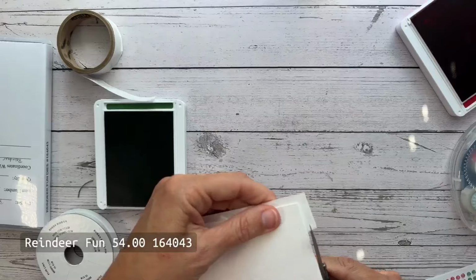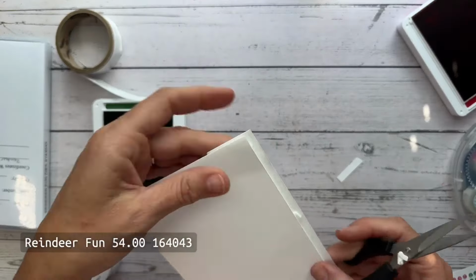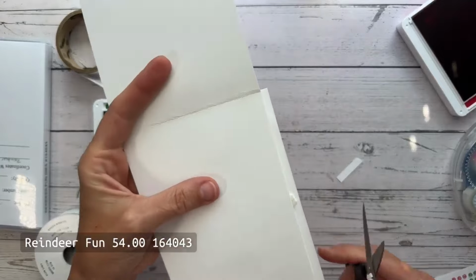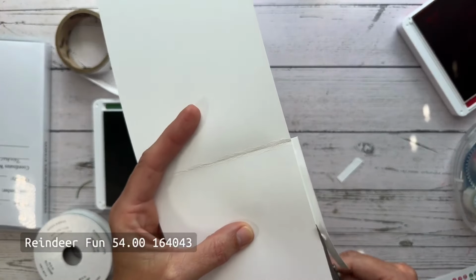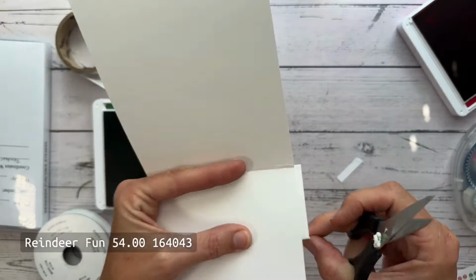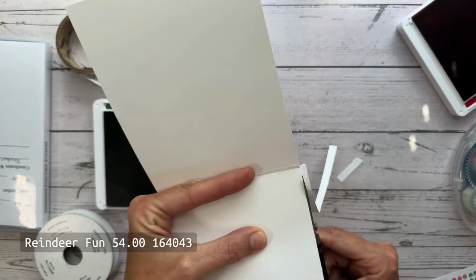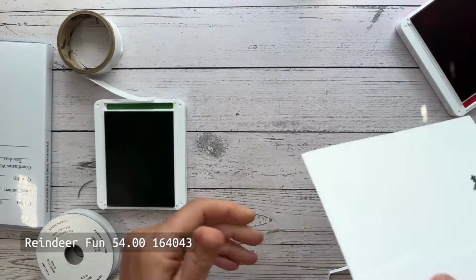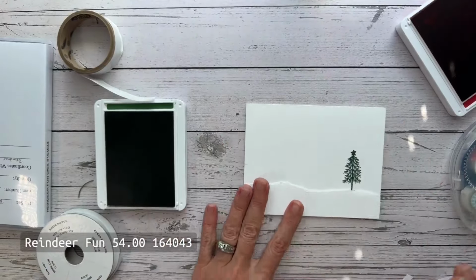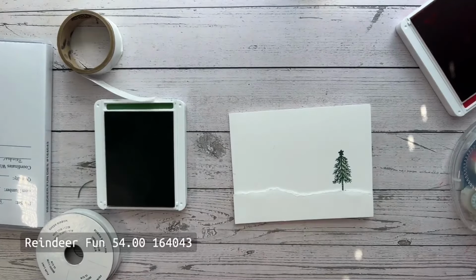And then I'm going to trim off the part that I went over. I should have positioned that just a little bit better, but it's all right. Look, we can fix anything. And when you do that, you get a nice straight cut because you're going right across there. There you go. Look, only you guys watching know that I did that. So this is a very simple white on white. Again, just a really adorable card.